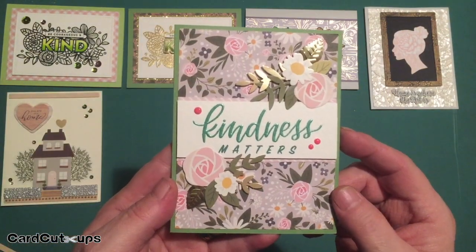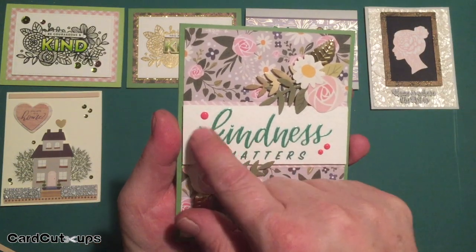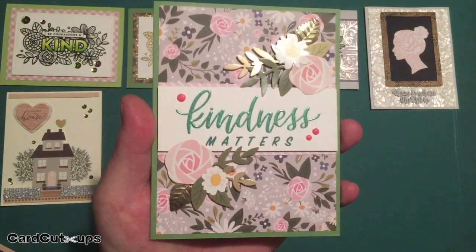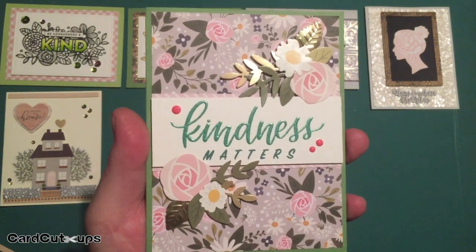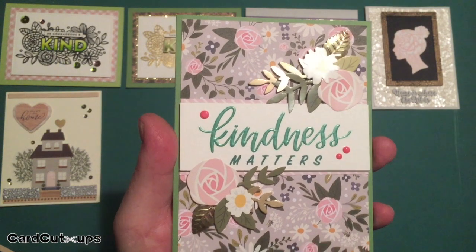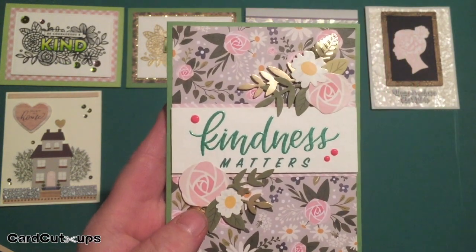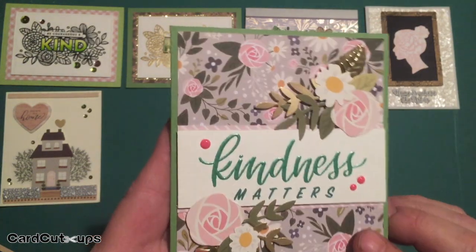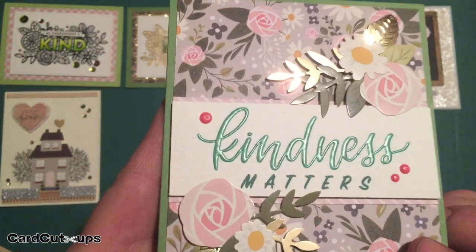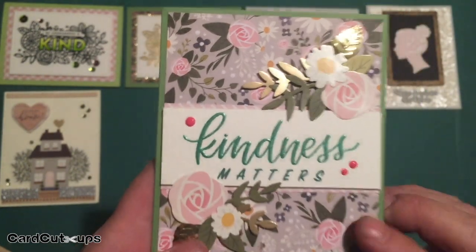Kindness matters. I like this a lot. This is a beautiful stamp. This is that great kindness stamp from the kit. I stamped that on watercolor paper again with Versamark ink and then embossed it with the Love from Lizzie Emerald City embossing powder. Beautiful embossing powder. I love that. It is so smooth and so shiny.